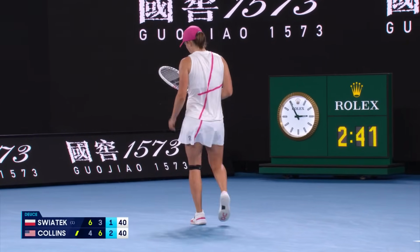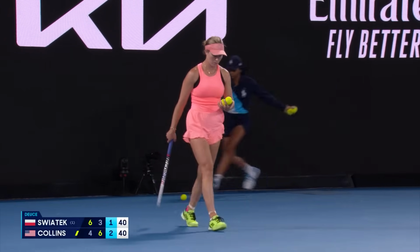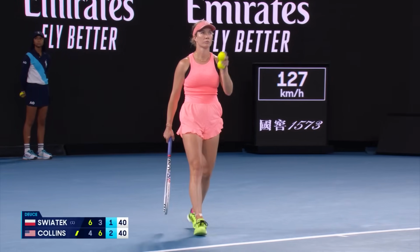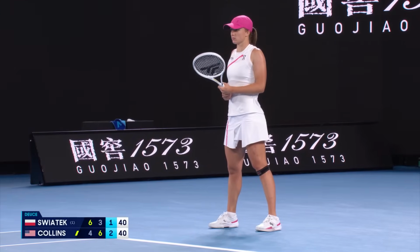Placement rather than power. Guiding it down the line. Feels like this is the first of what could be a few marathon games in this decider.